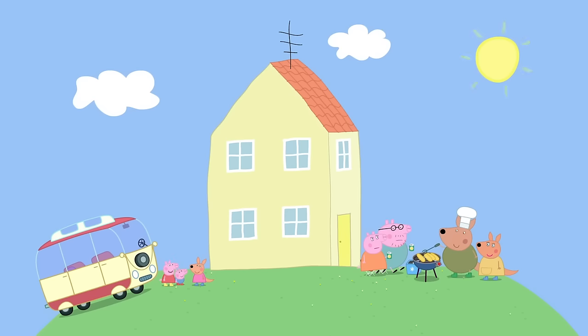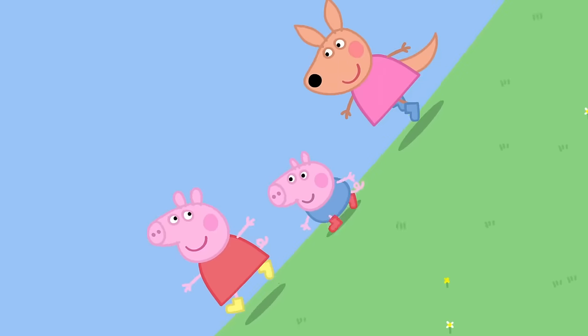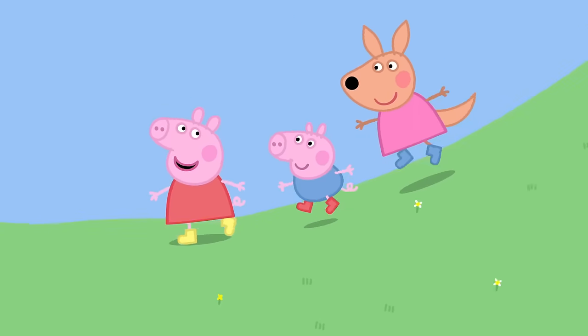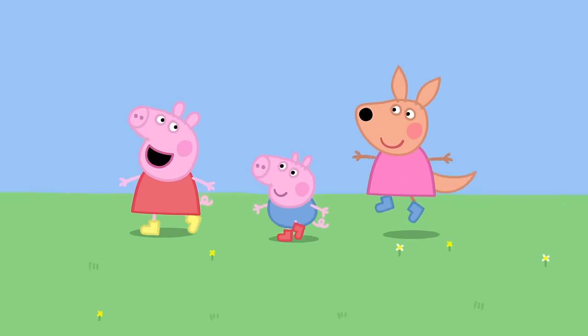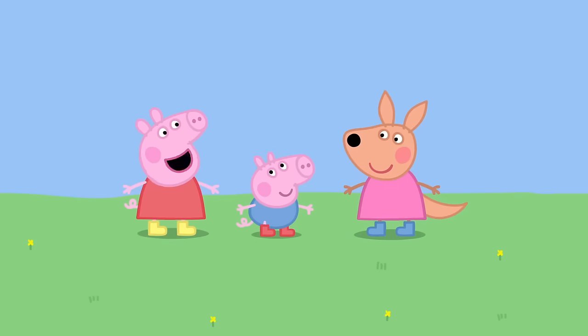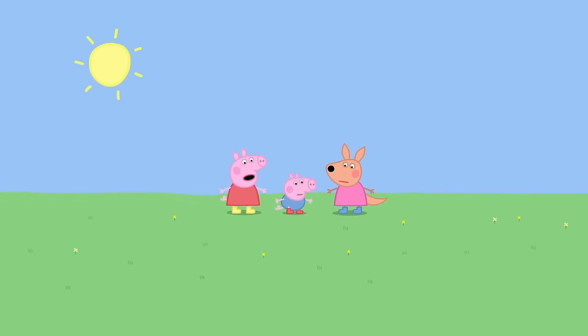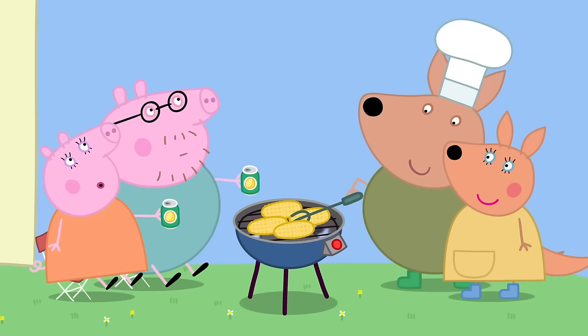Come on, Kylie. Let's play in the garden. We can play my favourite game, jumping up and down in muddy puddles. I like jumping too. First, we have to find a puddle. Oh, there aren't any muddy puddles. The ground is too dry for muddy puddles. I wish it would rain. I hope it doesn't rain.